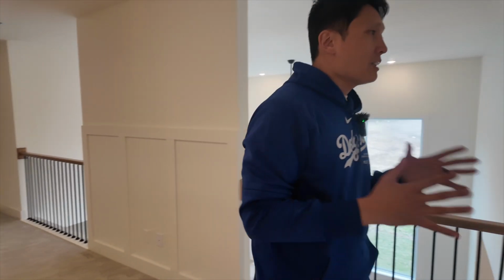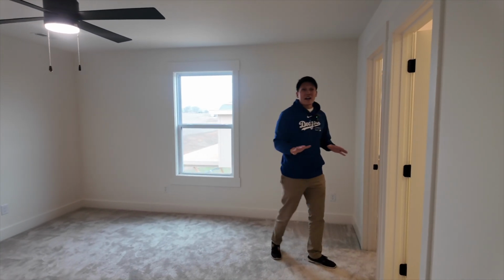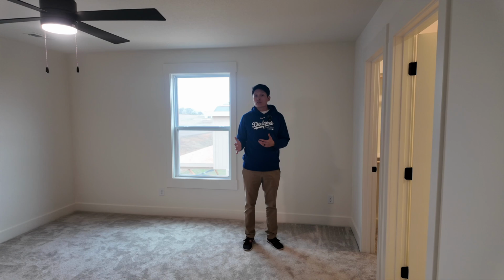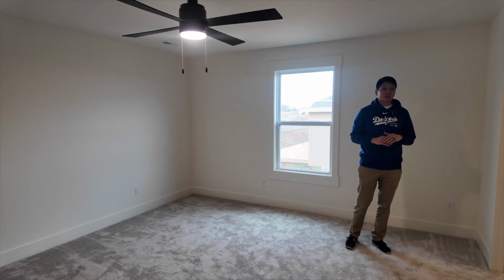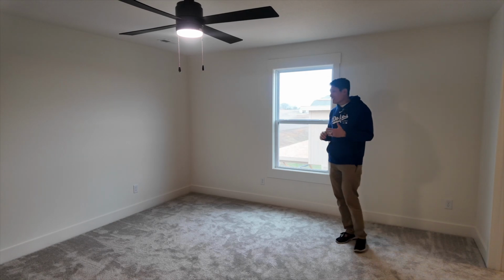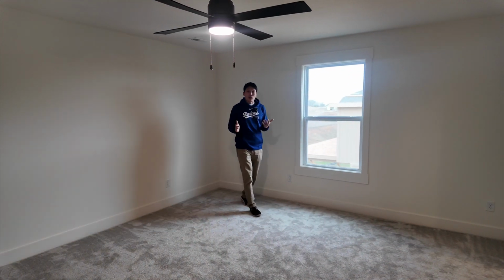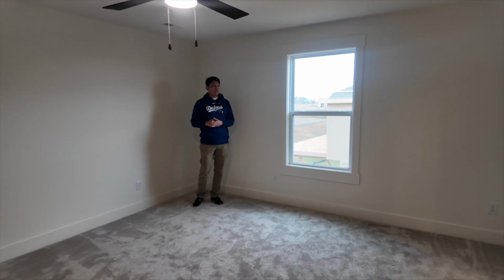So first, secondary bedroom. What's nice is that this secondary bedroom does have a full bathroom. And so with these, you could easily have guests over and they have complete privacy to use their own bathroom. This also comes with a walk-in closet and it is plenty big. I would say that this is actually as big as some primary bedrooms in Kansas City. So take a peek into the closet, take a peek into the bathroom.